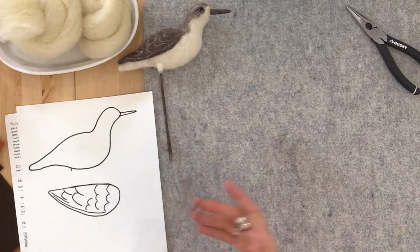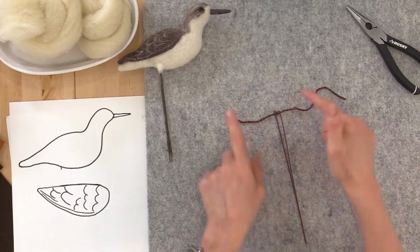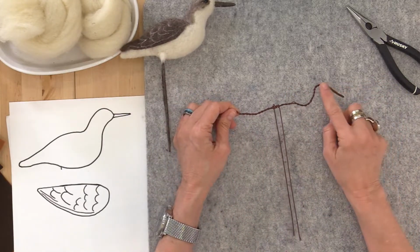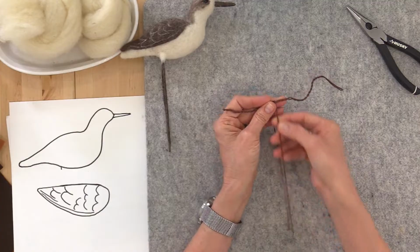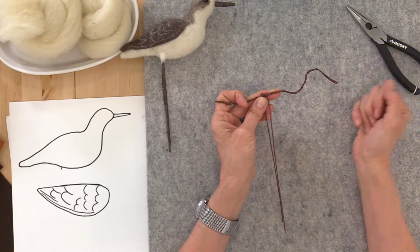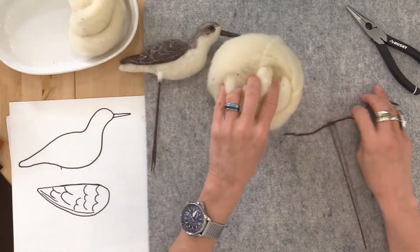Kevin asks, if you don't have a covered wire, could you use floral tape? You can. That's a great question, Kevin. Yes, you can wrap this in floral tape if you want it to help grab onto the wool, or you could also wrap it with a chenille stem if you want. I wouldn't necessarily wrap the legs unless you want them to be thicker, so you might wrap the legs in floral tape, and you can wrap this in floral tape or with a chenille stem, however you want to do it. Okay, cool. So we're going to start with our core wool.